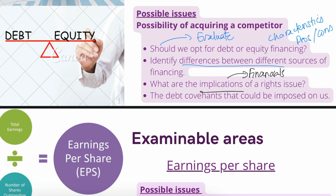So you might not entirely have the picture, but break it down, understand it, develop individual points that are relevant, and elaborate on them. Next, what debt covenants could be imposed on us if we go ahead with the debt?